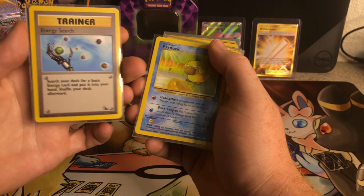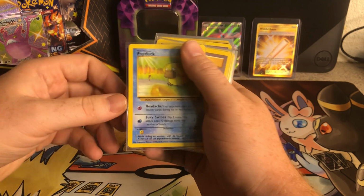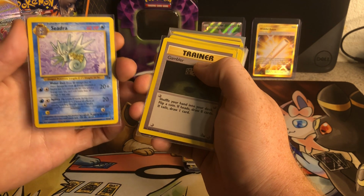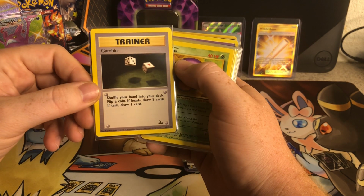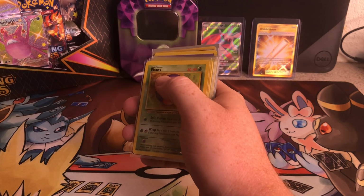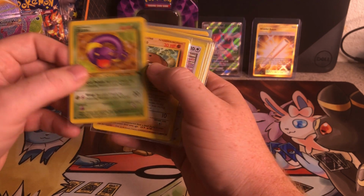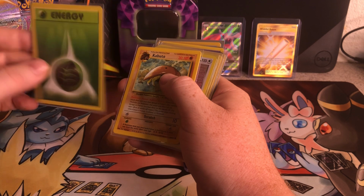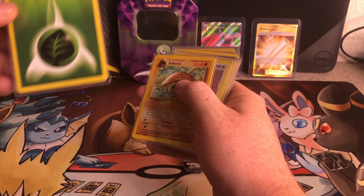Slowpoke fossil. Trainer energy search. Psyduck fossil. Seadra. Gambler. Recycle. Ekans. Oh, and by the way, all of these energy cards are from the original set, or the base set anyway.